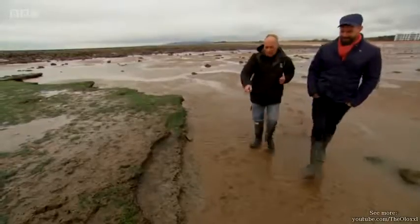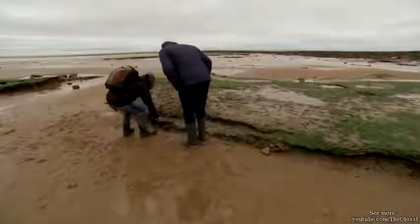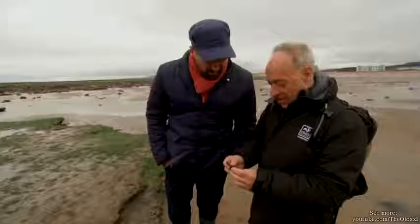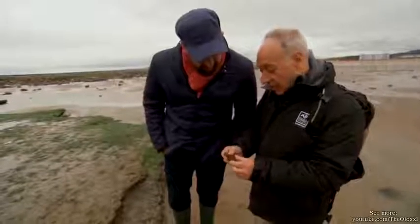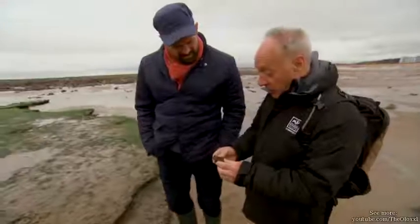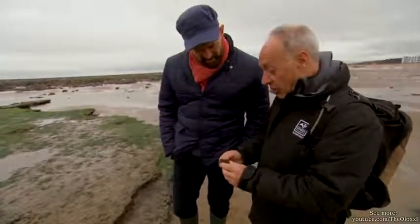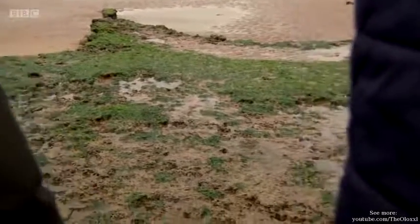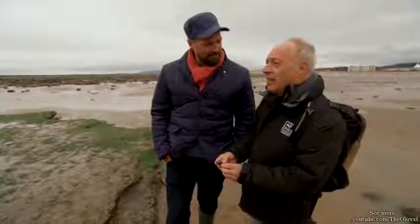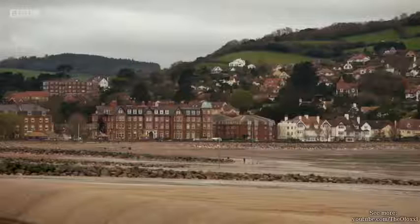Right. I think we should stop and look at this. What is it? Well, this is actually peat. This is part of the submerged forest. If we'd stood here 10,000 years ago, we would be in a low-lying damp woodland. As the ice ages were melting, the sea rushed in here and knocked all the trees over and squashed them down into this layer of peat. Amazing. So the Severn Estuary was all forest? Yeah, there was just a little sort of stream in between us and Wales.